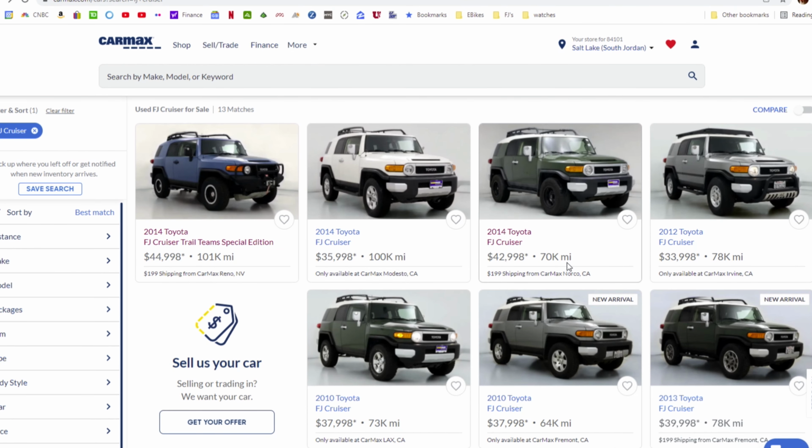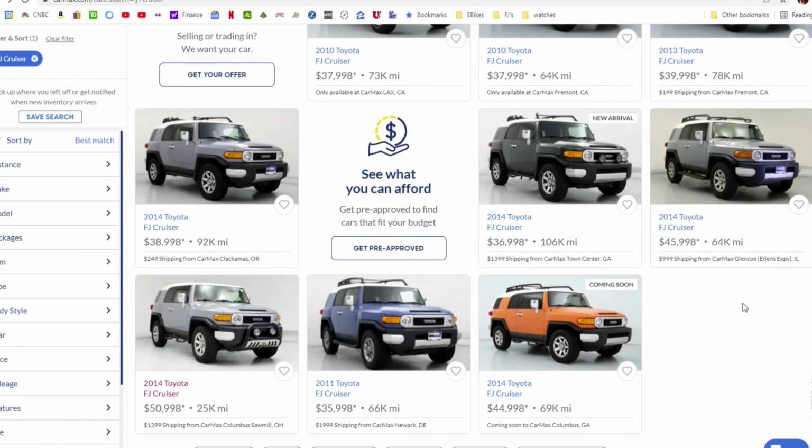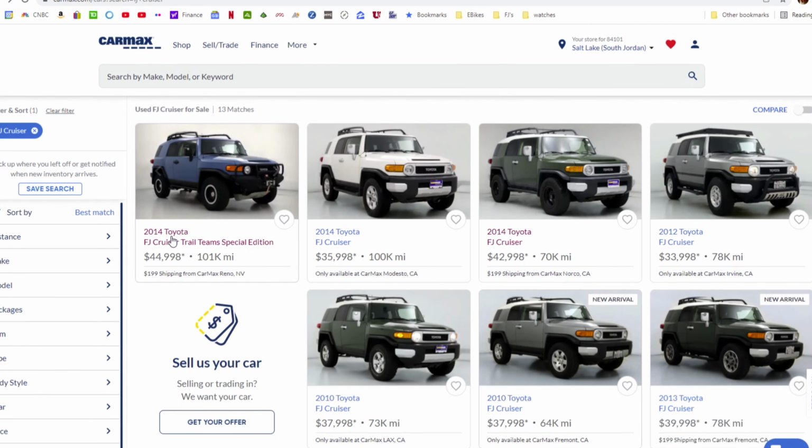CarMax got a bunch of expensive FJs. So you got a 14 for 43. You got a Trail Teams with 100,000 miles for 45. You got another 14 for 46,000. Only 64,000 miles on it. Then you got this coming soon. That Tutti Frutti color 14 with 70,000 miles for 45. But Trail Teams Ultimate Edition, that's everybody's wish if they could get it, if they could stomach that ugly color.